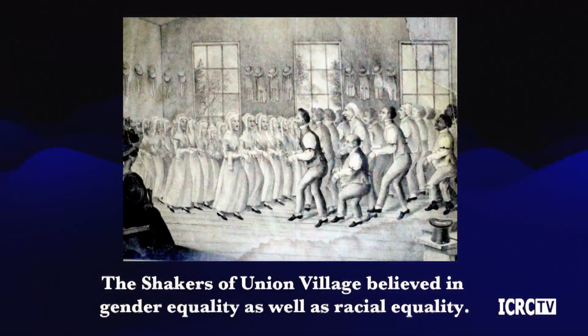There were African-American Shakers. So this is an old engraving, and you can see some of them are African-American in the back. There was maybe anywhere from a half dozen to a dozen at Union Village at one time.